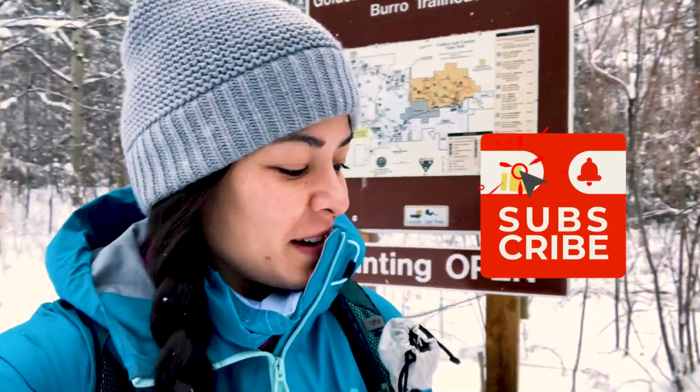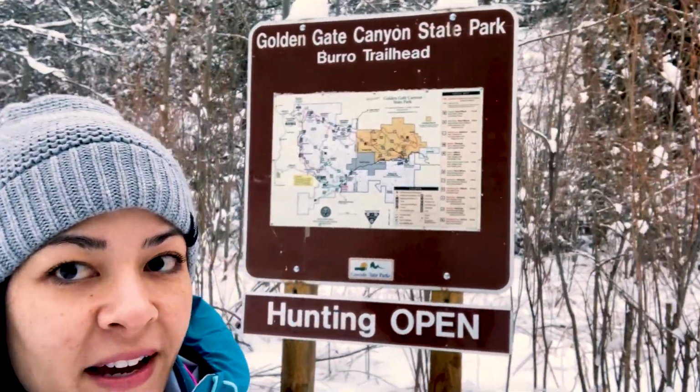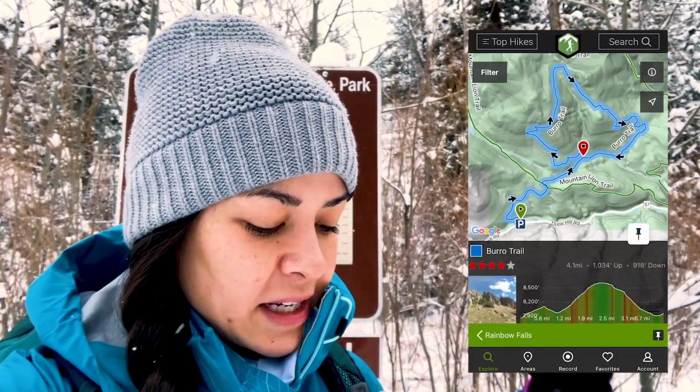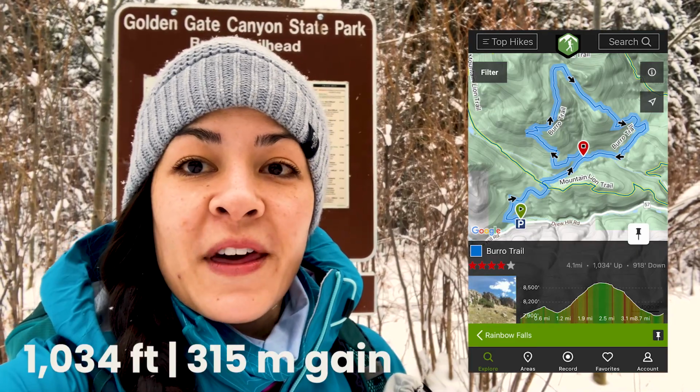Good morning, everyone. We are at the Bridge Creek Trailhead at Golden Gate Canyon State Park this morning, and we are going to be doing the Burro Trail, which is listed as a 4.1 mile hike, but it's kind of lasso shaped, and so it actually is around 5.2 miles. Total elevation gain will be about 1,034 feet, and that's over the first 2.5 miles, I believe.